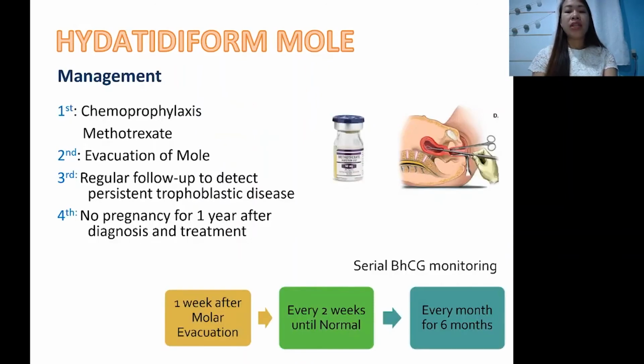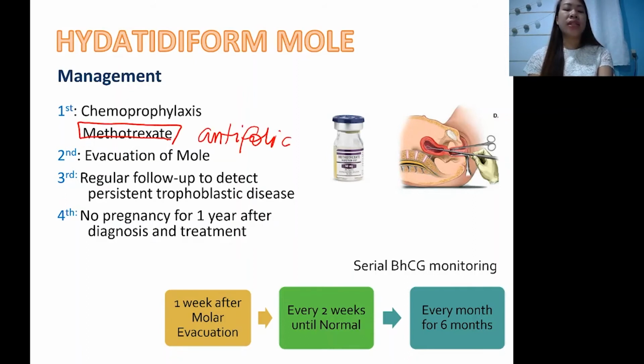Okay, now how do we manage an H-mole? So first, we have what we call your chemoprophylaxis methotrexate. Doc, ano ang methotrexate? Okay, ito class, isa siyang gamot or it's a folic antagonist. Okay, bakit natin siya bibigyan ng chemoprophylaxis? Kasi nga, class, diba, there's a tendency that this will develop into a cancer. Ang methotrexate, ginagamit natin ito na gamot din for cancer. So, we want to prevent that. That's why we are giving the methotrexate immediately and also to decrease the production of the trophoblastic material.